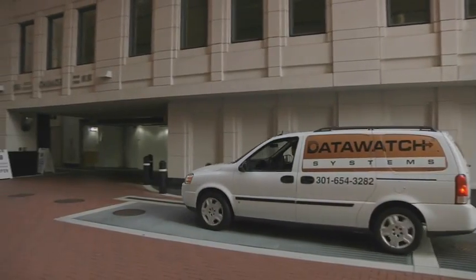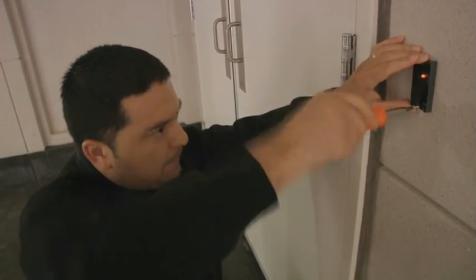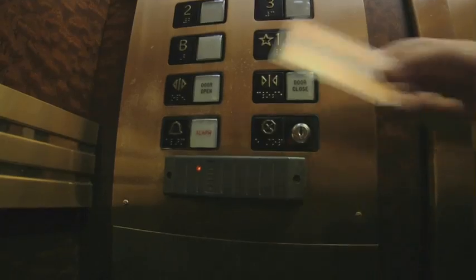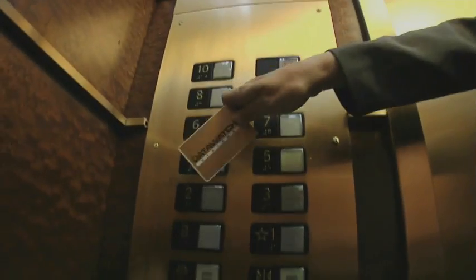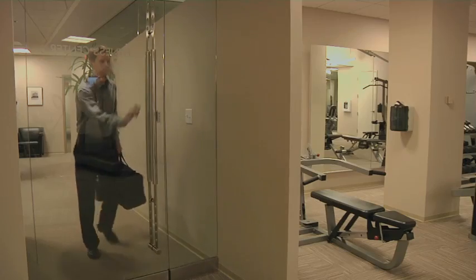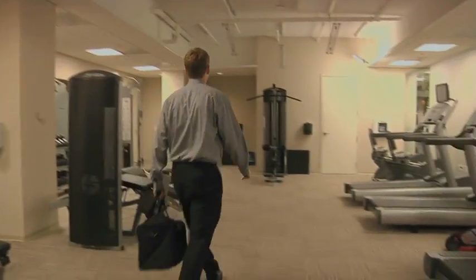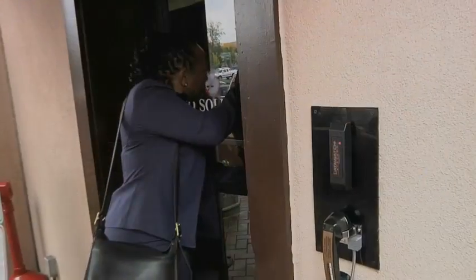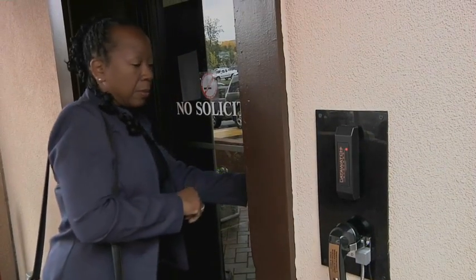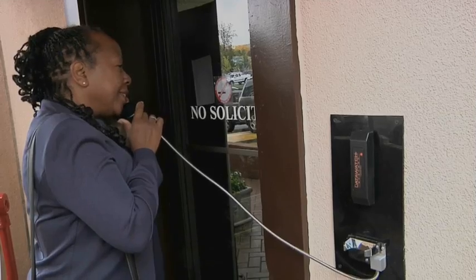Installing a Datawatch card reader is an effective tool to manage access to building entrances, suites, and garages. We are able to individually secure elevator floors with access control. Many areas such as fitness centers and LAN rooms especially benefit from the addition of a card reader because of the need for added security. Access phones can also be placed outside of secured buildings to assist visitors when they need to enter.